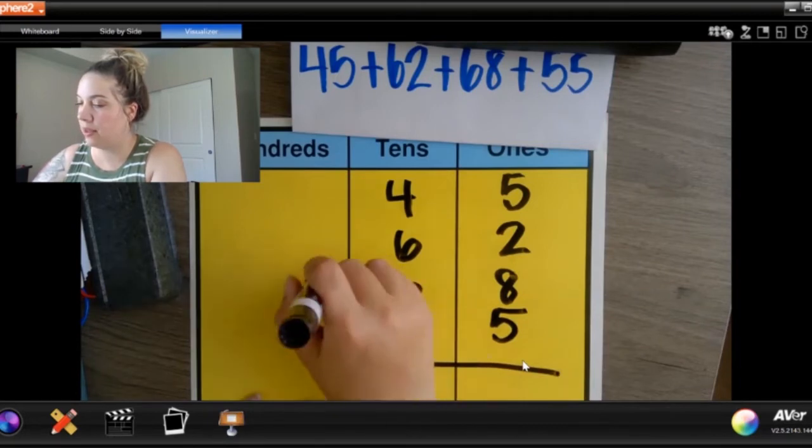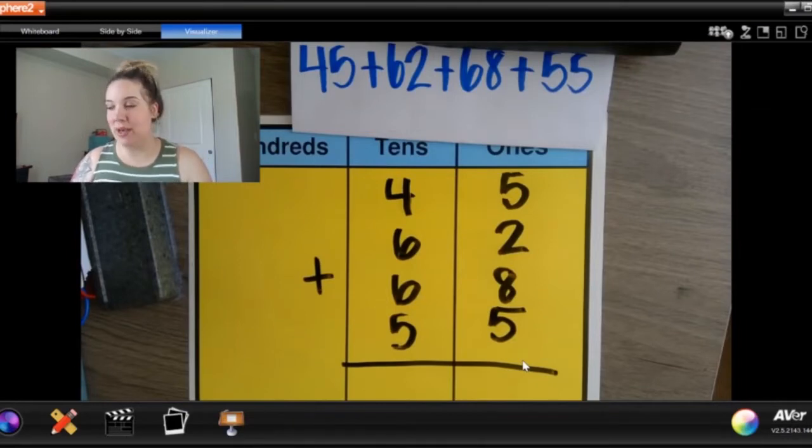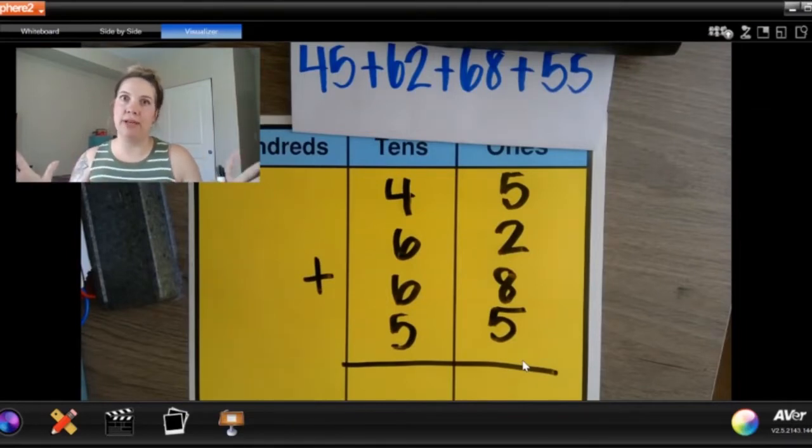All right. You should have something that looks just like this. And what I'm going to do is let you go ahead. Well, first, before we jump ahead, what's going to be our next step? I want you to go ahead and tell your stuffy. What is our next step?